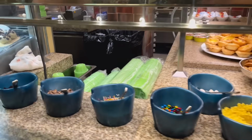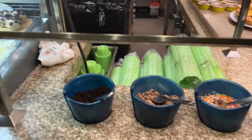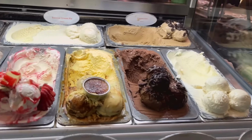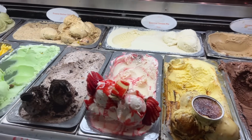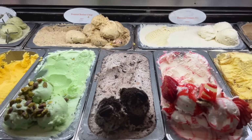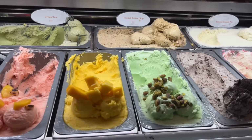Coming up is what I call the ice cream station. Believe it or not, a lot of people had commented below saying, Danny the Medic, it's gelato, it's not ice cream. Well, to me, it's the same thing. You know, very ice cream-ish. And they got sorbet, of course. Mango sorbet? Sorbet, guys.